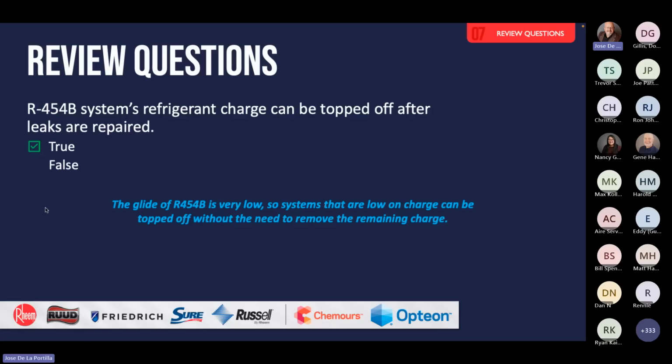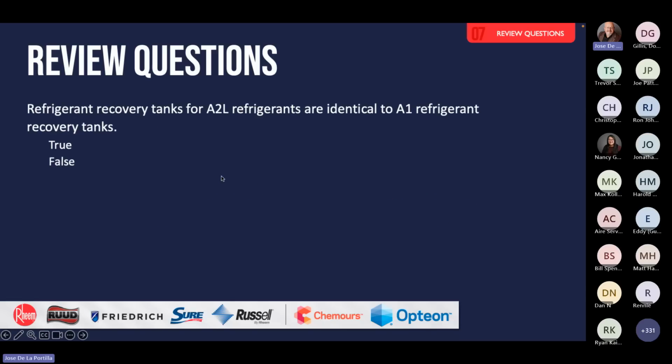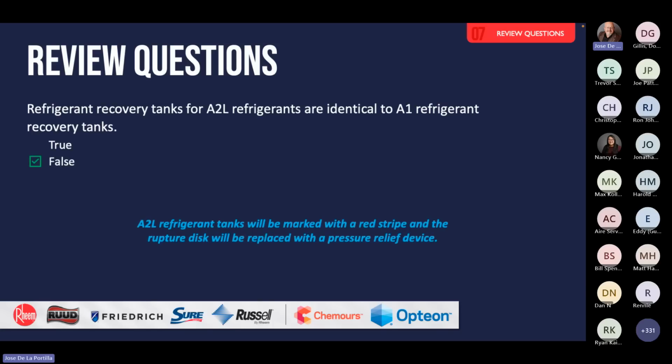Awesome. Very cool. All right. So refrigerant recovery tanks for A2L refrigerants are identical to A1 refrigerant tanks. Is that true or false? And it's false. A2L refrigerant recovery tanks will be marked with a red stripe. The rupture disc will be replaced with a pressure relief valve.